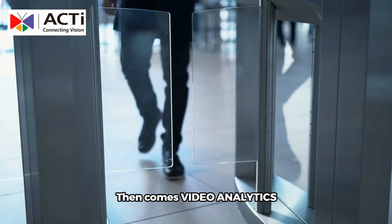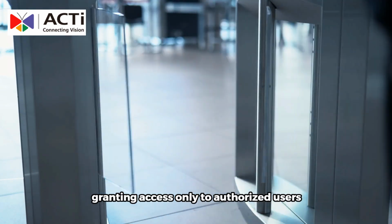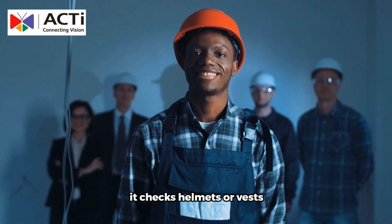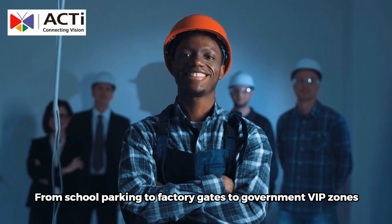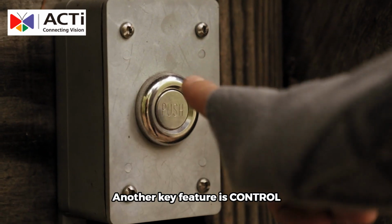Then comes video analytics. ACTi integrates ALPR for gate control. Face recognition blocks unknowns, granting access only to authorized users. In factories, it checks helmets or vests. From school parking to factory gates to government VIP zones, AI reduces risk and boosts efficiency. Smart security in action. Another key feature is control.